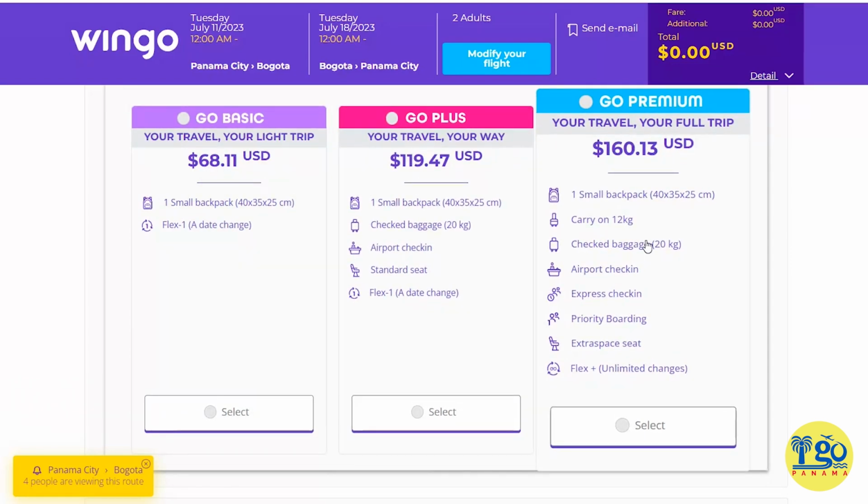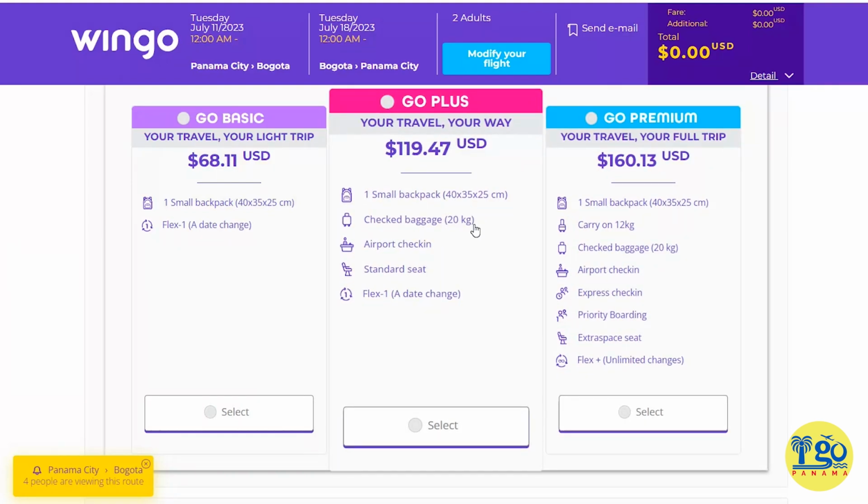As you go up in different kinds of amenities, you go up in price, as you can see. So if you want to check a bag, there's a price for that. You're going to be able to check in at the airport. You're going to get a standard seat.